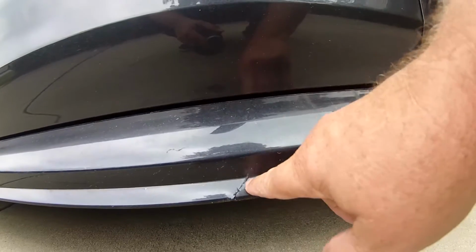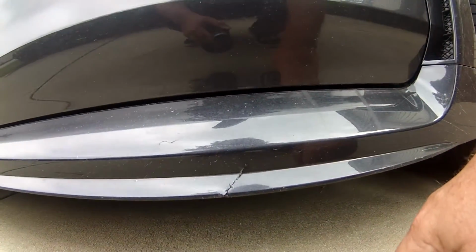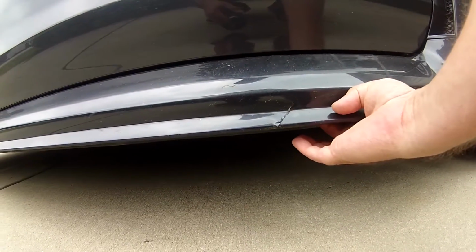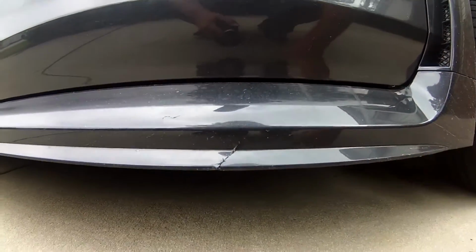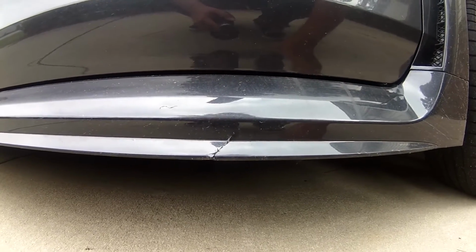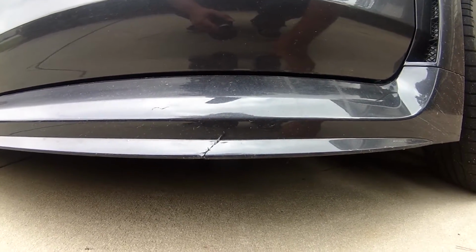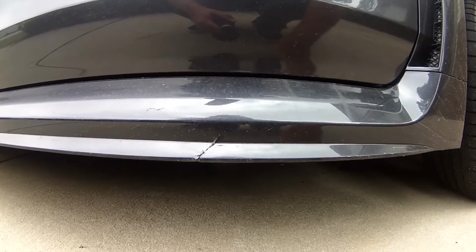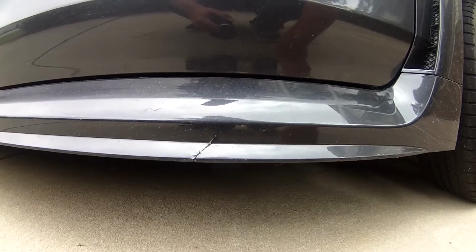The side skirt is completely cracked right up underneath. I can feel the crack go right the way to the back of it. I've not put the car up in the air, so I don't know if there's any other damage. One thing I have noticed is the clutch pedal is making a funny noise, but it kind of sounds like it's creaking in the cab.